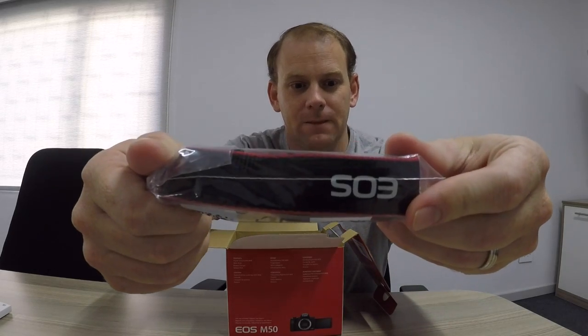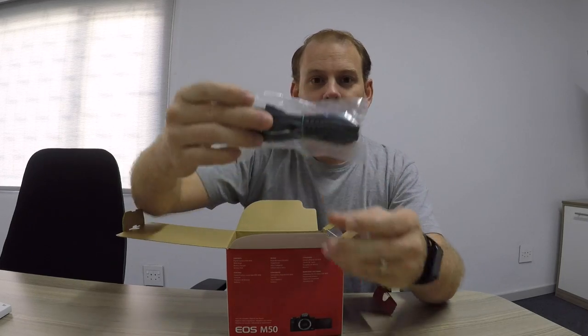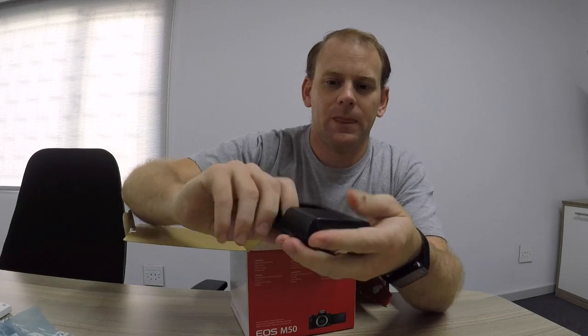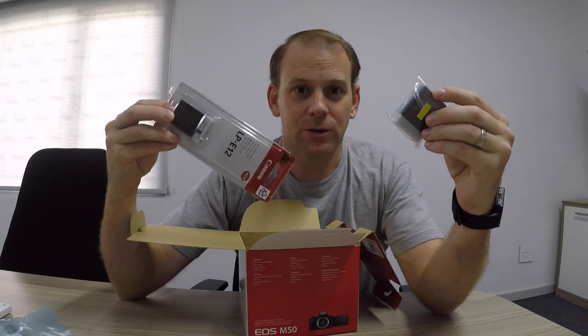Strap. Cable. Charging station for the battery, and the battery. Now, on all the reviews I looked at, all of them said that the battery was quite bad, so I got myself another battery. So I've got two, which is always a good thing to have, two batteries with you when you need them. And here it is.